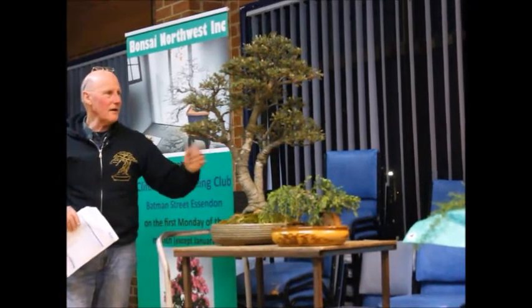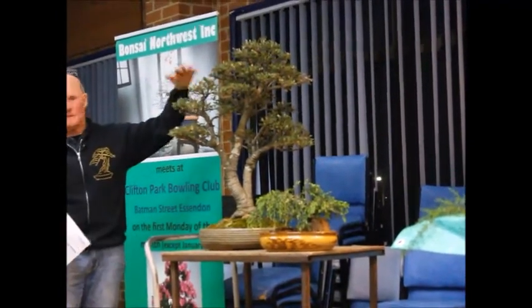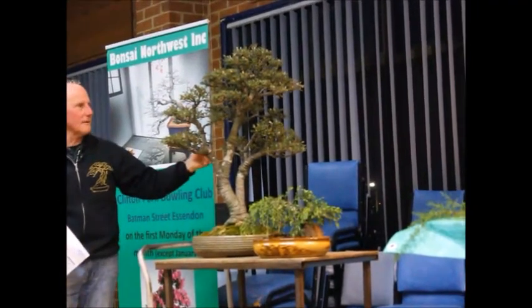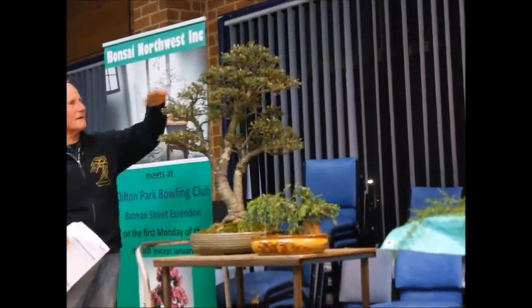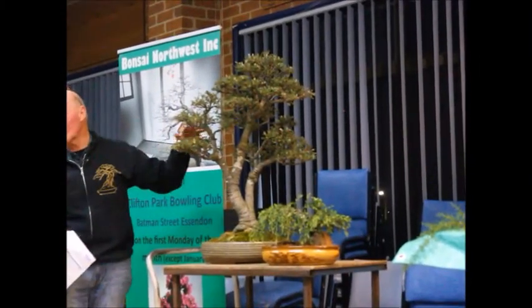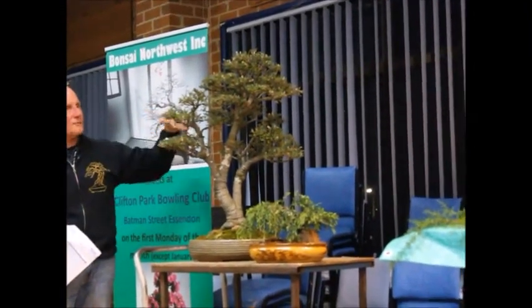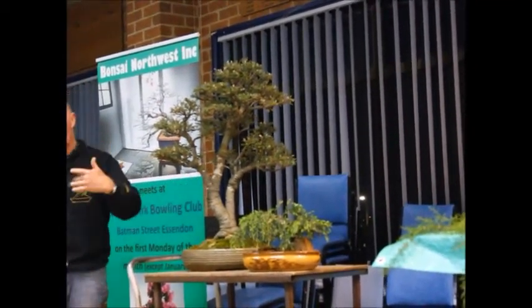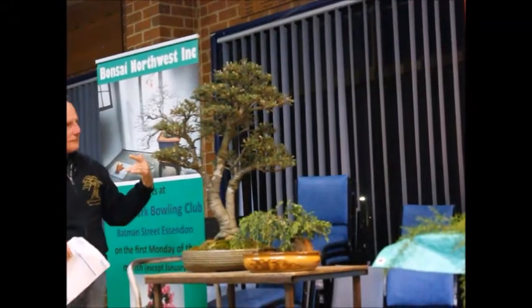So I try to get the wire on these early, have them set in position, and that's it. I don't do much after that. Once they're set, I just pinch. I don't seem to have any problem with these. If I want, I can defoliate them, get extra branches, smaller leaves. This one is called Mini Marge, which is a variety that has small leaves anyhow.